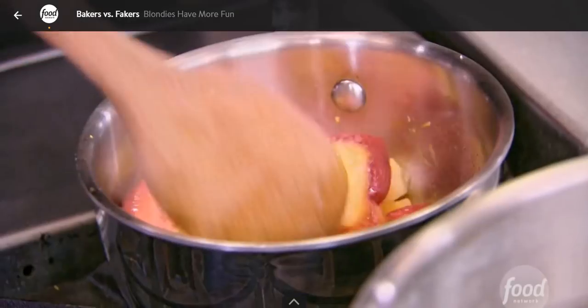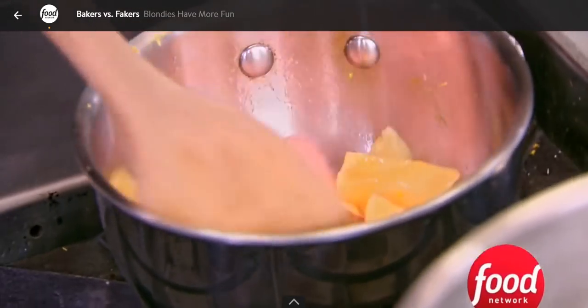I think compote is a faker move, because compote to me says thick and goopy. Melons don't get thick and goopy. She has some strawberries in there, so maybe that would make it a little bit more goopy. I think it's a faker move.